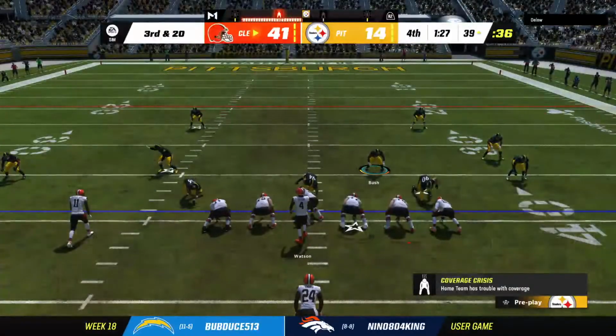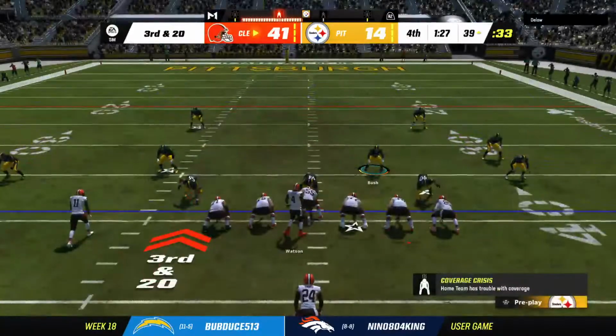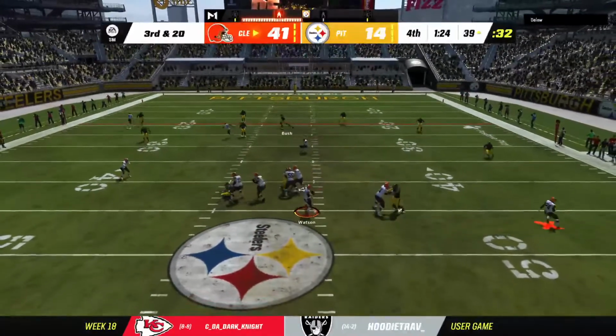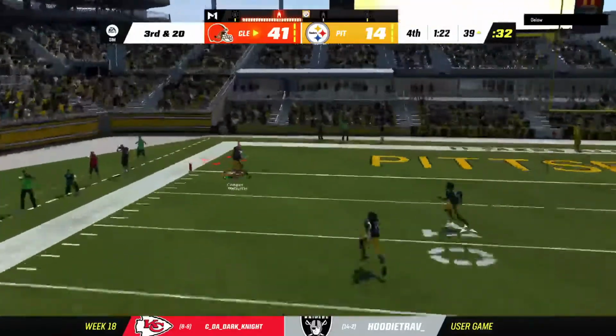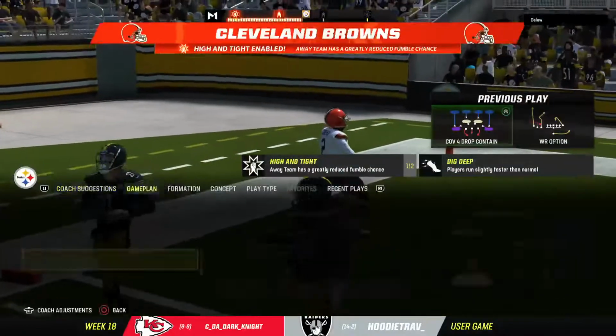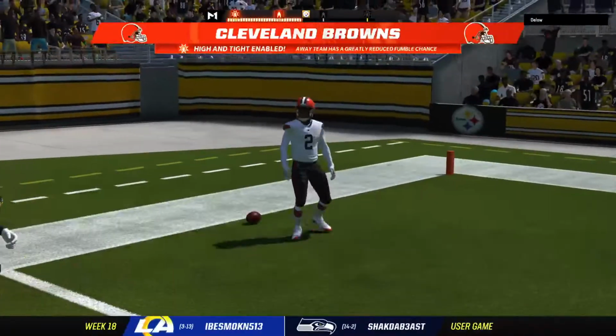3rd and 10 wasn't going to be easy. Now after the holding penalty, they have to deal with a 3rd and 20. Now it's Watson. Letting one fly deep for Cooper. And give him another 6. It's caught for a touchdown, and the blowout continues.